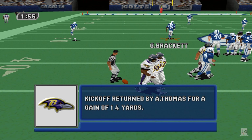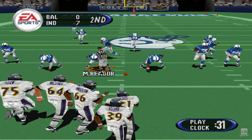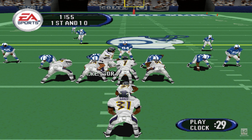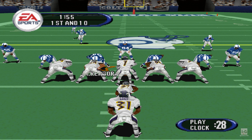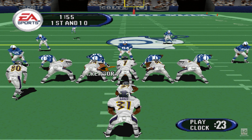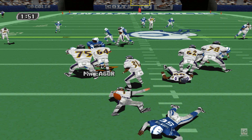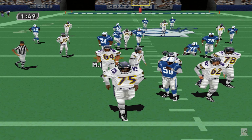Thomas got smothered on that return. You know, these guys come flying down the field so fast, and this time he ran right into one of those coverage guys. The Ravens use motion. Here they come. He goes down.